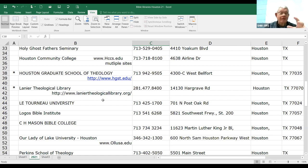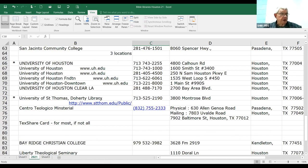And of course, if you happen to live on the west, north of the west side of town, it may not be very far. So there's not going to be a single solitary book, set of books that we're going to talk about that's not in these libraries.